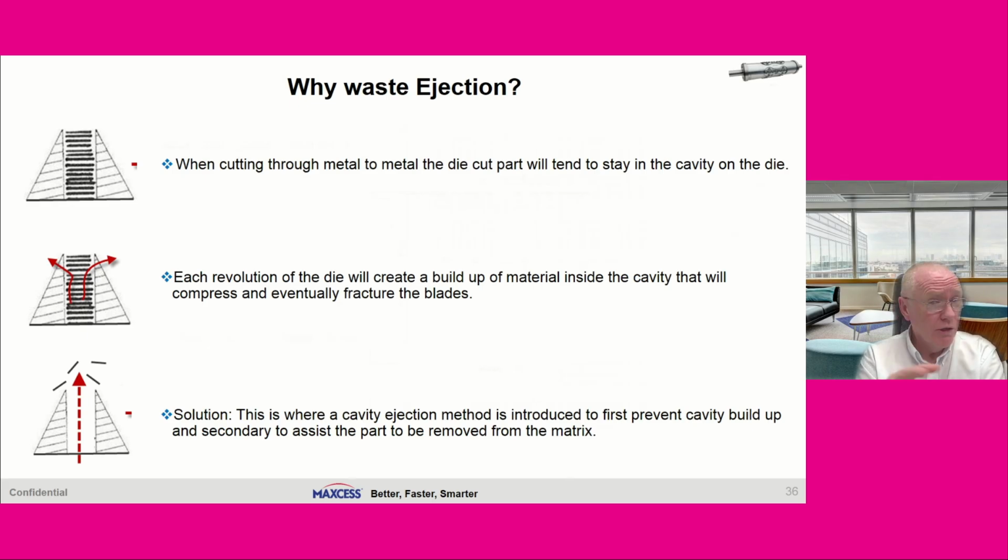Now, why do you need to have some sort of waste management system in your die? Because typically now when people are converting 3, 4, 5 millimeter diameter holes, what tends to happen is you die cut the product, but the product doesn't fall out of the die. It actually stays within the cavity. And after maybe 16, 20 revolutions, as you see on the top, it starts to stack because it's not releasing itself. The middle picture shows you the two arrows pointing at 45 degrees apart.